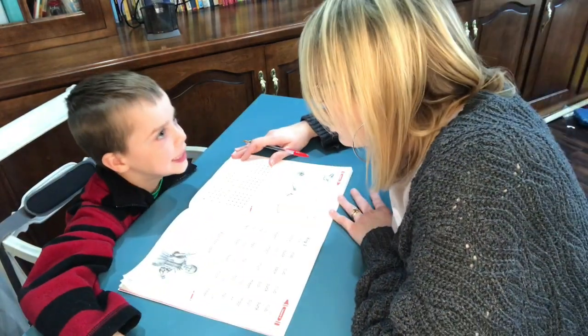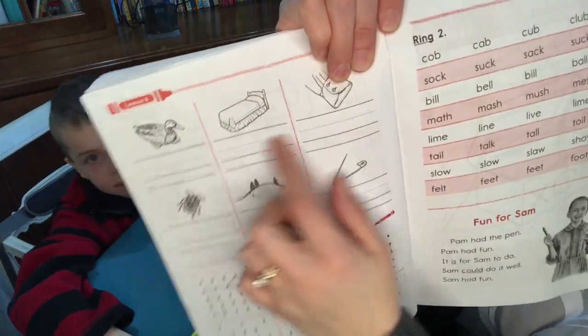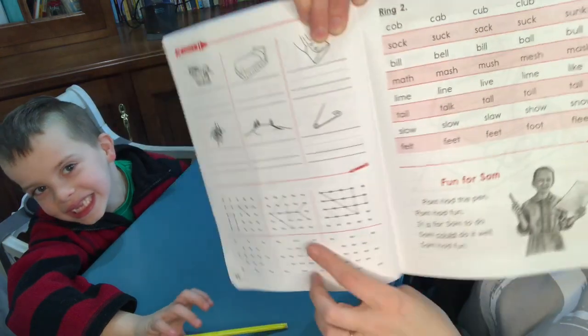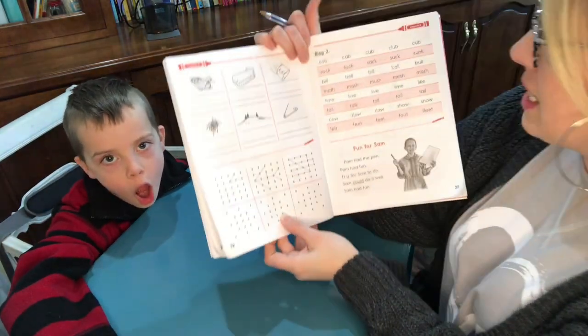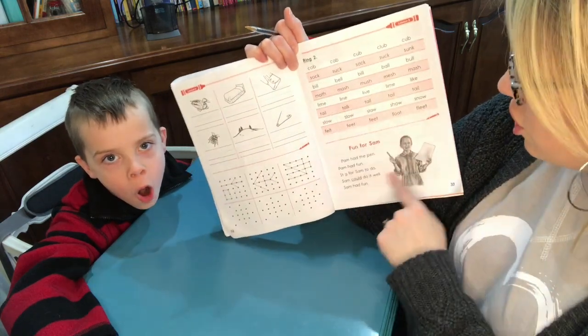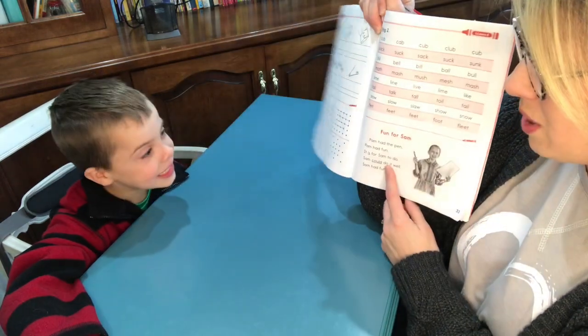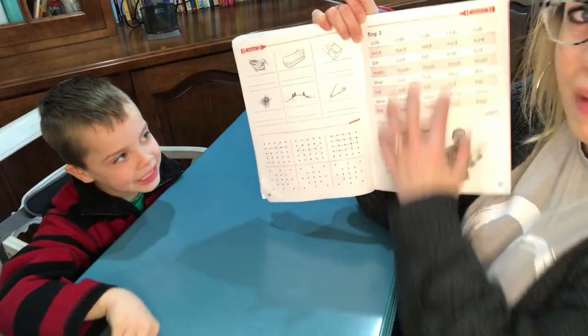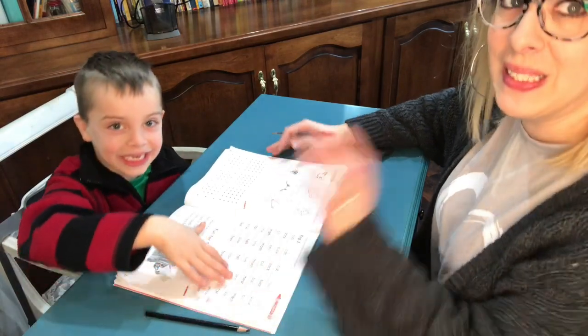Okay, we have two pages left. So now the last two pages, he's going to write the word for each one of these pictures. We will do dot maps, which sometimes he loves, sometimes he doesn't. Ring two, and then usually there's a story at the end. That's a really short story today. It is? Usually there's like a whole page story. Yeah. Today's is quick.